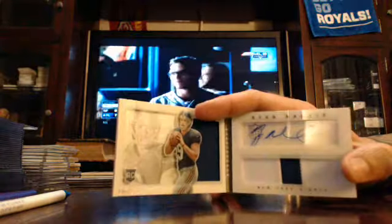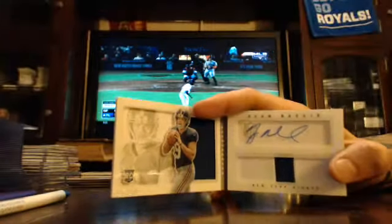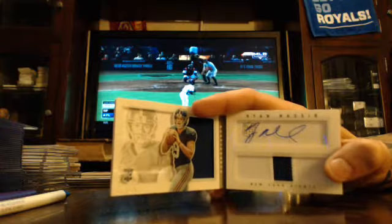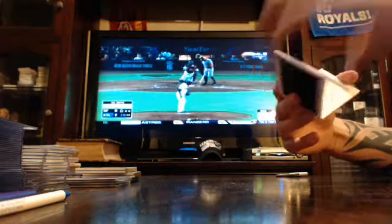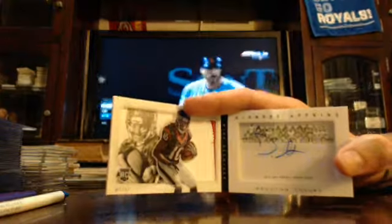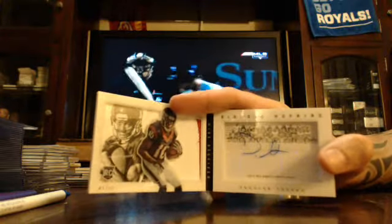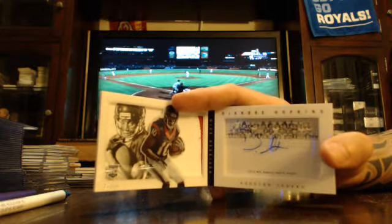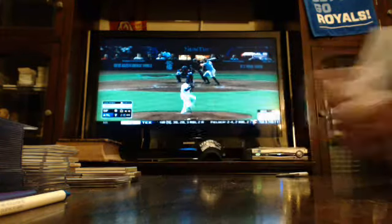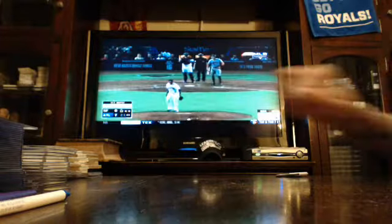271 Giants Ryan Nassib. Two colored patch auto. The 271 Giants Ryan Nassib. And we'll finish. Houston Texan number to 51 DeAndre Hopkins. Two-colored patch on one side, autographed picture on the other, numbered to 51, DeAndre Hopkins for the Houston Texans. Finishing Playbook football tonight.